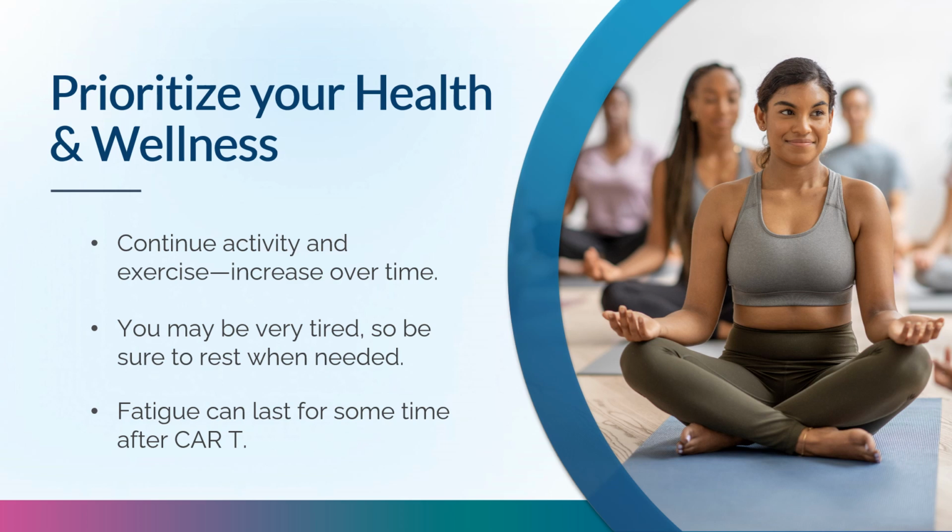It's important to prioritize your health and wellness. Make sure to continue regular activity and exercise. It may be helpful to follow a regular exercise program. The physiotherapist in the hospital can help decide what type of exercise is best for you. Fatigue after CAR T cell therapy is very real. Give yourself time to rest. Fatigue can last for several months after treatment, so increase your activity over time as your energy levels increase.